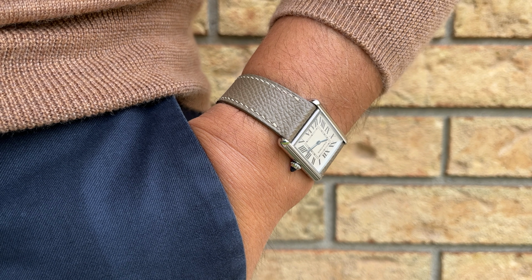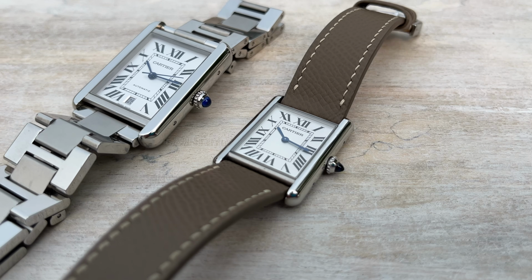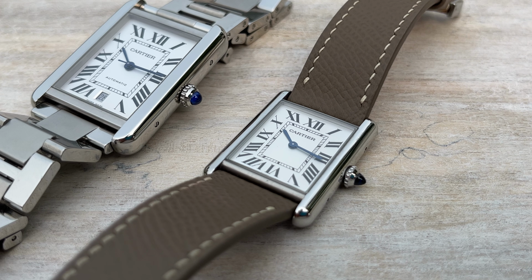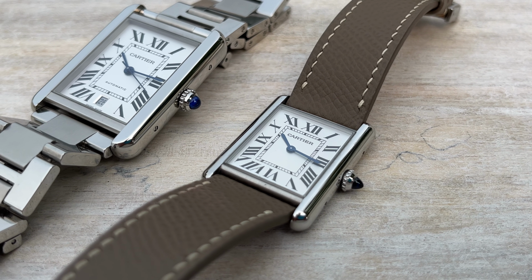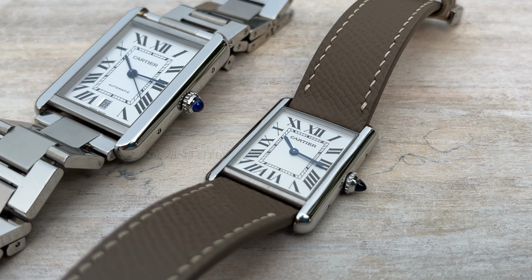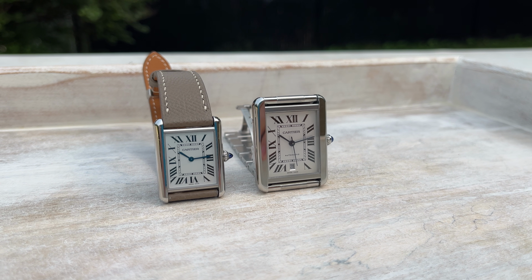But what happens next? Would you need to service the whole movement? That's something I have no answer to. Only thing I would say is this: if you like this Cartier Tank Must, the regular quartz model is something you should not overlook. The Tank Must is as iconic as they get. The design survived for 100 years and probably would survive another 100.